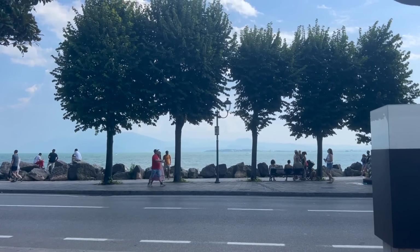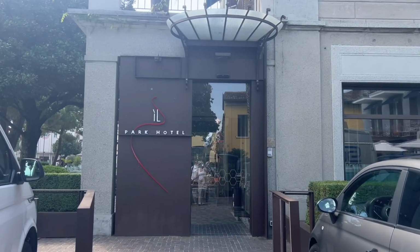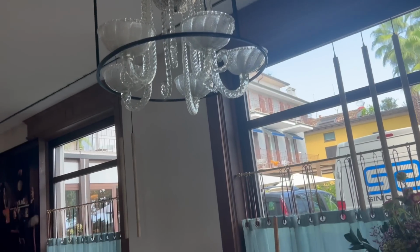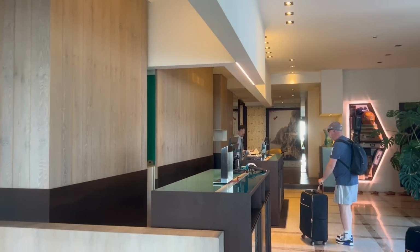When we arrived at our hotel, we were really impressed because it was literally right on the lake. So it's called the Park Hotel, as you can see here. It was a really nice boutique hotel. The decor was really nice, quite unique, a lot of really nice touches. So we're just going to check in now and then I will show you our room.